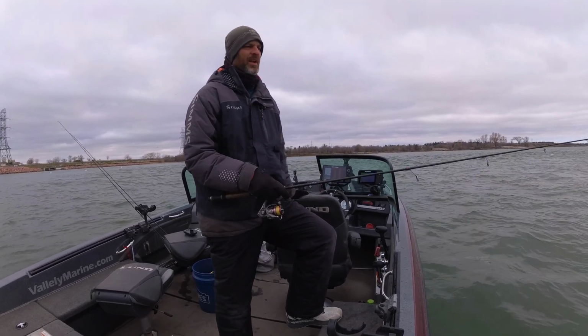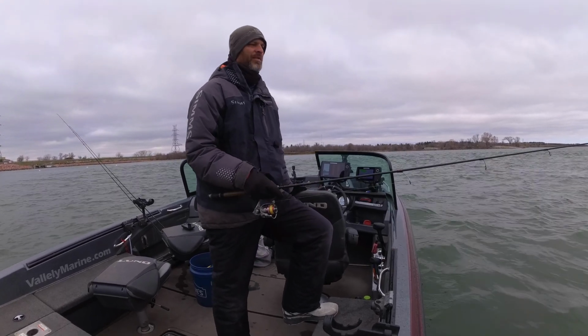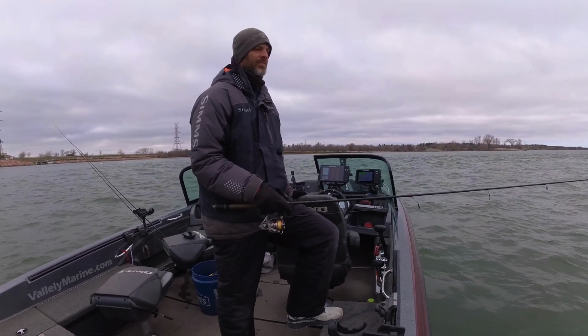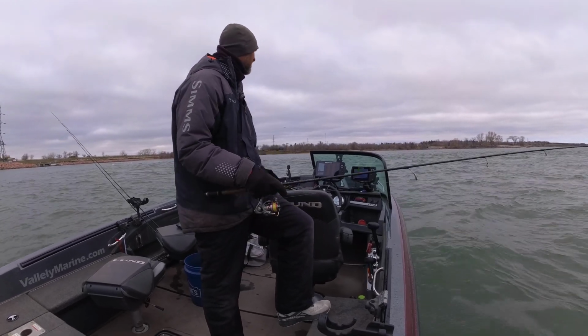A lot of times in the spring, I'm using at least an 1/8 in this area, if not going down to a 16th. A 16th is not going to work very well in 20 feet of water to begin with. Add a little current, not going to cut it. The 1/8's hanging in there though. So that's what I'm using.